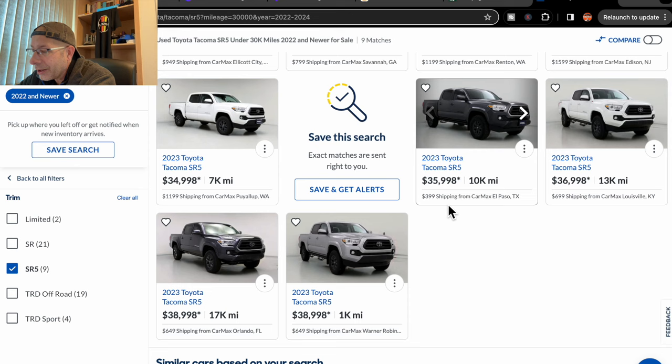$399 to ship it to me from El Paso, Texas. I'm in extreme South Texas. That's why you see such a low number there. $10,000, that's pretty good. Or 10,000 miles, I should say.